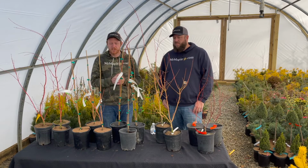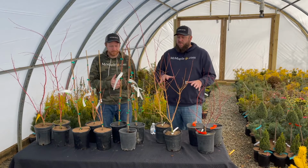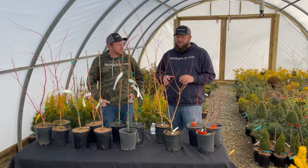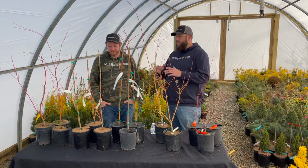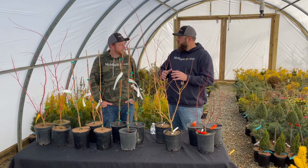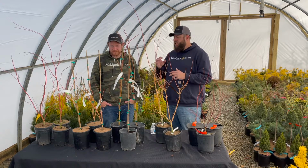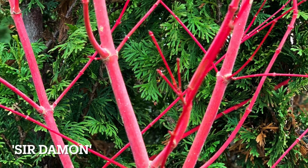Yeah, that makes sense. So which of these would you pair out of the ones on this table? If I was going with a pairing out of what's here on the table, you'd be remiss if you didn't pick Bihu as your starting point for a pairing here. It's one of the more strikingly different ones, being the brightest yellow of all the types. I'd probably go with Sir Damon and Bihu as my pairing here.